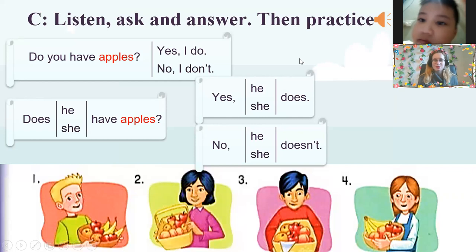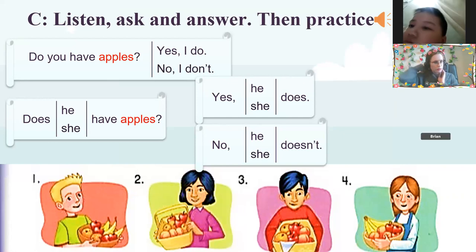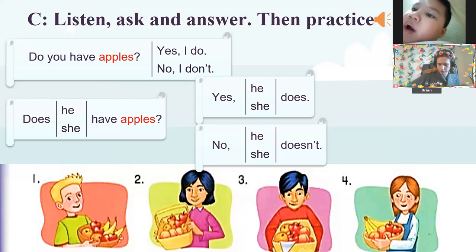Page 27. Good. C. Listen, ask, and answer. Then practice. Do you have apples? Yes, I do. Do you have apples? No, I don't. Does he have apples? Yes, he does. Does he have apples? No, he doesn't. Does she have apples? Yes, she does. Does she have apples? No, she doesn't.